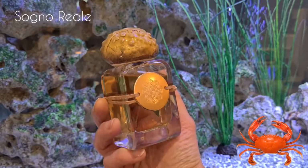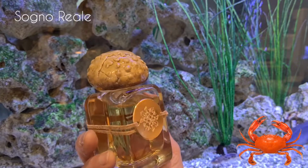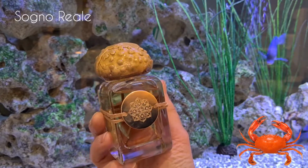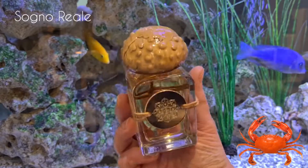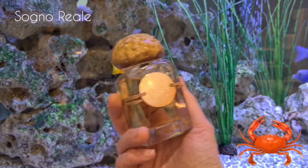This one caught my eye more for the look of it initially, and obviously that lid is really where you think, what is going on? I thought that was a lump of ambergris when I first saw it. It's actually a sea urchin. That's what it's supposed to be. Now the actual fragrance, like I say, this is an amber fragrance.